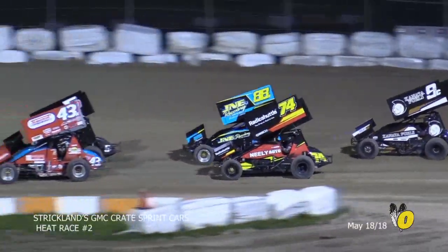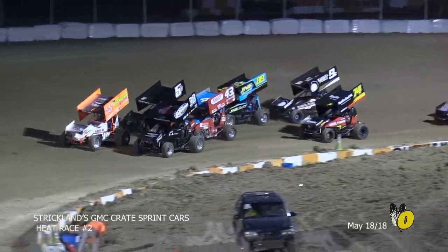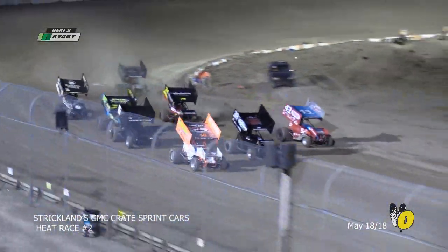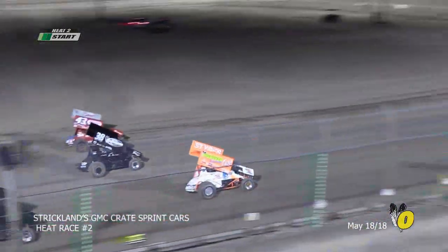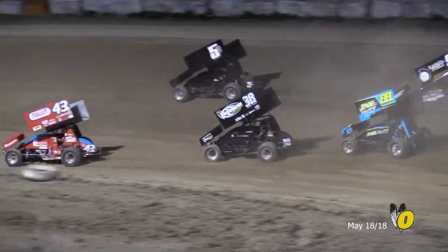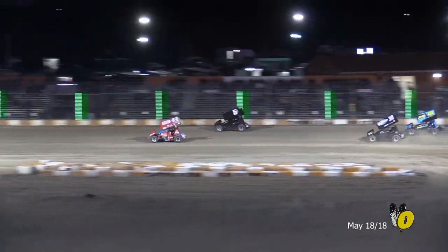We'll talk about that after this heat race. The way they're doing the draws and redraws for the feature, I think it's fantastic. Green flag about to fly on heat race number two for the Action Sprint Tour. Dives down the inside of Miller and looks for that second spot. He'll grab it coming off of corner number two with Jacob Dykstra in tow.